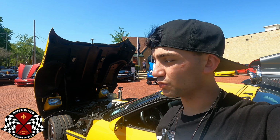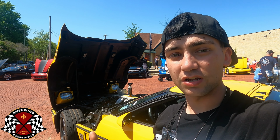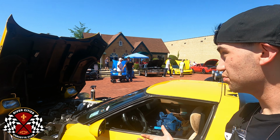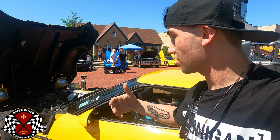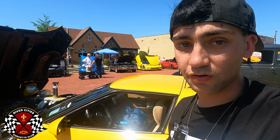It is Justin Vasquez with River City's Corvette Club here at a festival for a car show in Gladewater, Texas. There's a lot of beautiful cars out here. A lot of us in the Corvette Club brought our cars out. I brought my 1989 C4 Corvette, Project Alpha, as I like to refer to her.